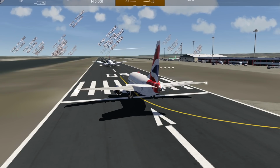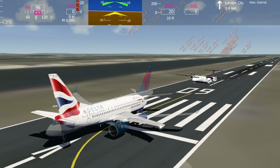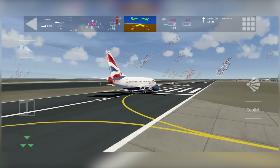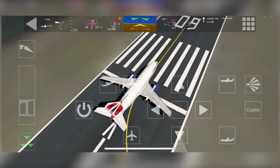Now, another interesting feature that this flight simulator has, and there's another plane crashing into us. The feature I was going to talk about is the co-pilot feature. That is something this flight simulator actually has and has had for a while. That's gone wrong as well. No other flight simulator, at least for mobile, has this. So, I mean, we can check it out. Let's just turn it on. I think the plane can now actually take off itself. Just activate the co-pilot. There we go.